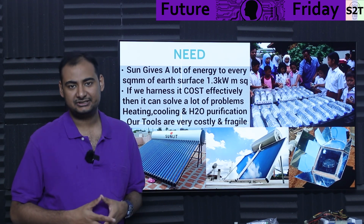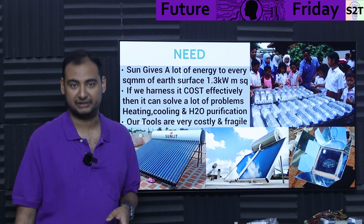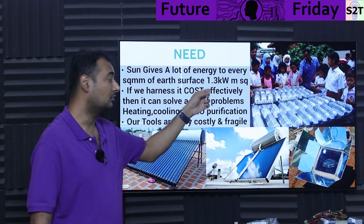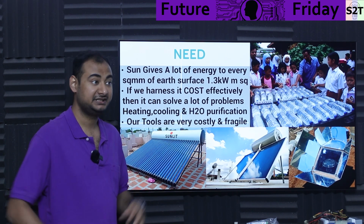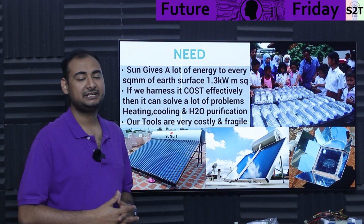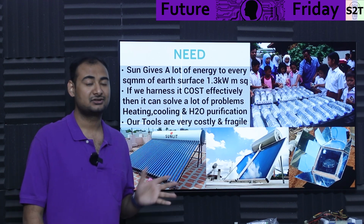So why exactly do we need something like nanotechnology for solar? Well, reality is the sun gives us a lot of energy, like a bonkersly large amount of energy. To give you some mathematical context, 1.3 kilowatt per square meter, meaning if humanity can harness even a percentage of it, a few percentage of it, yeah, problem solved, done, go home, sweet dreams. So in terms of power, that's not an issue.